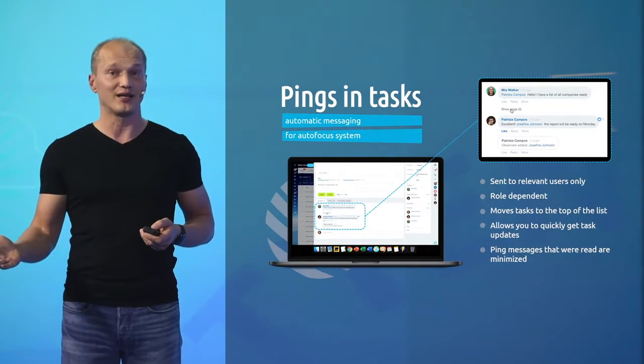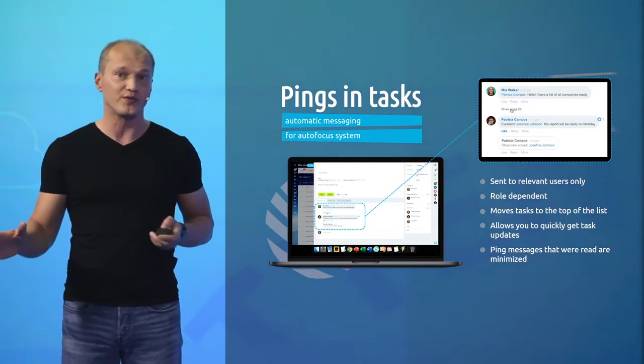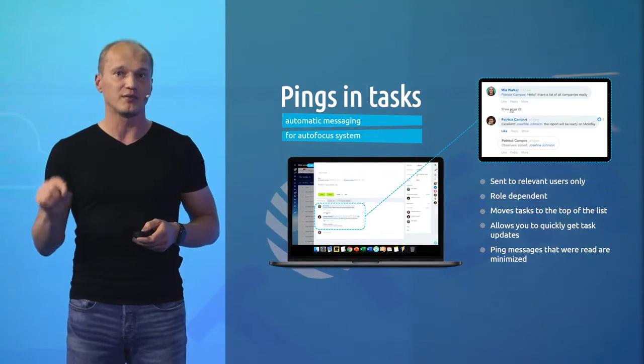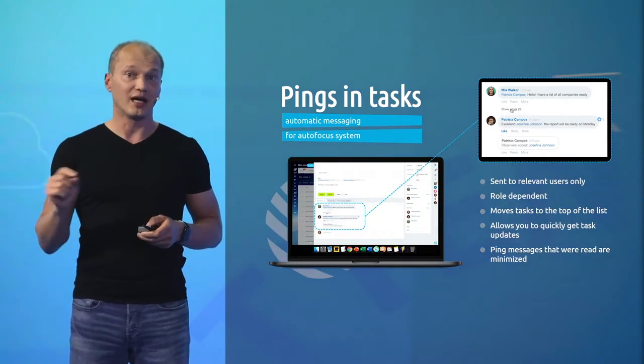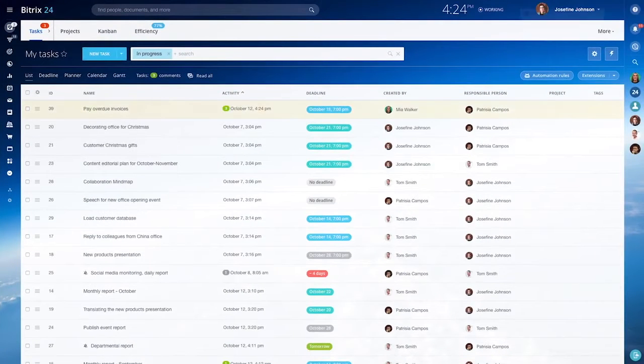We have developed this system and it allows us to see exactly what is happening in the company. To make it easy for you to see people's comments, we minimized ping messages so that they will no longer bother you. You will only see the messages that you need to see. This is what it looks like. Yeah, let's see how it works.